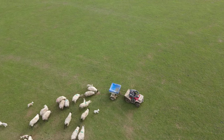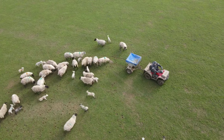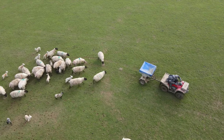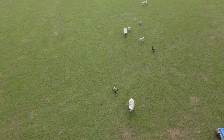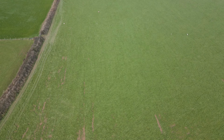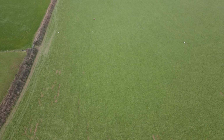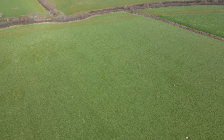So it's so wet, the ground. We are feeding them on the ground, but because they're rolls and they're big, the sheep can pick them up easy. If it ever dries up, we'll shut the sheep in this field. That's 16 acres, as I say, it's a herbal lay, and the ewes and lambs are in there. There's loads of grass there, so they will be shut in there.